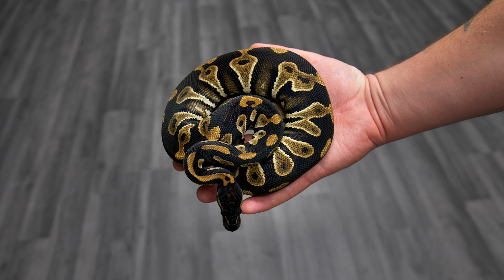So next up is the most outstanding representation of the Blackhead gene, in my opinion. She is like black suede. She's such a beautiful female. She is 100% het desert ghost, and she's possible het orange ghost or hypo.